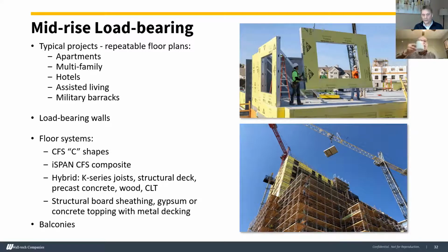So you're utilizing the load bearing walls, and then you have different options for the floor systems. C shapes, you got some different composite systems like I-spans composite system with concrete. You have K-series joists, structural decking, precast, wood, and then CLT. And then you want to look at that floor sheathing. You're using the non-combustible floor sheathing, plywood, gyp topping or concrete topping on metal deck. And then the last thing, on the balcony, you want to look at how you are going to transfer the loads from the balconies. Not so much on the hotels, but on the apartments, multifamilies, that's of course pretty common, pretty popular still.